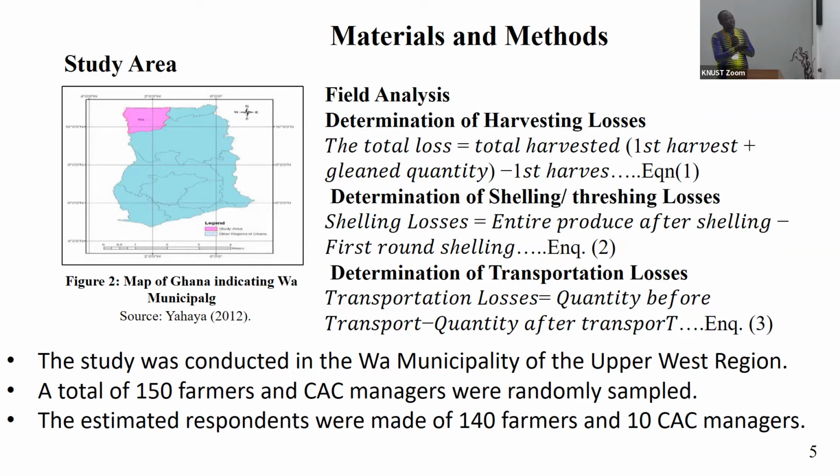Then we did the shelling losses, where those under Antica were using mechanized shellers to do the shelling. But those who were not with Antica were using bag beating and other methods of shelling. So this was how we were able to determine the shelling losses.